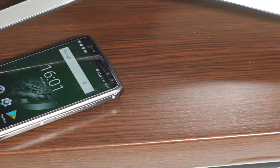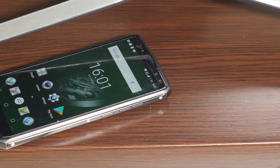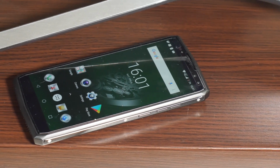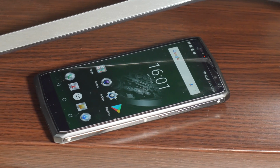And then we come to the display. Now while its battery is big, the screen itself is also big, with it being a 6-inch Full HD Plus IPS display with an 18:9 ratio. And while the screen is decent, it's nothing to write home about.